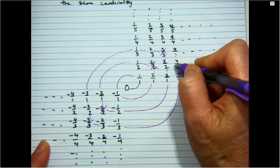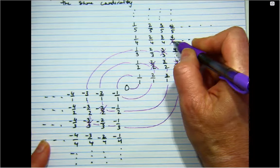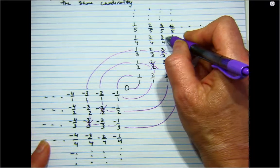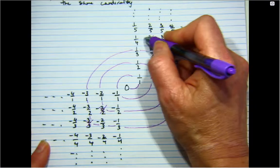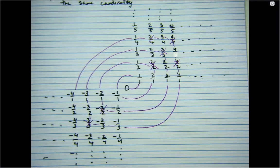Oh, duplicate. Duplicate. Duplicate. So as we continue through this spiral, we will hit every single one of the fractions in our grid, and we're going to cross off any duplicates. So we're going to hit every single fraction only one time as we cross off the duplicates.